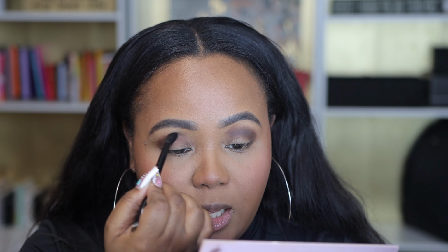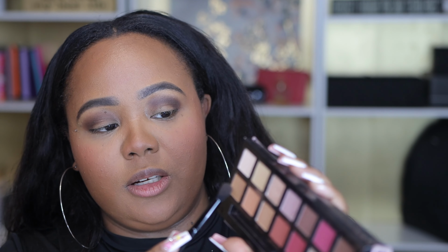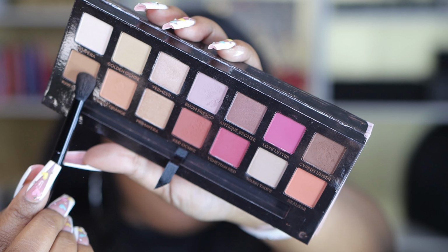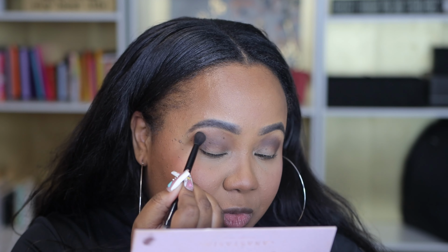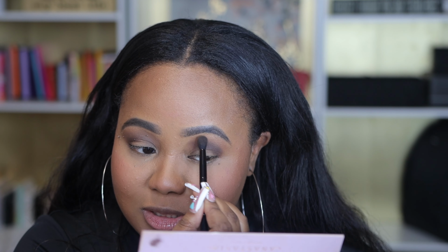Here, I'm taking the lightest touch because, like I said, the eyes are not really the focus today. Then I'm gonna go into Raw Sienna, which is right here. Raw Sienna next, just to blend this out. I'm using the same brush. That's how much we're not focusing on the eyes today, okay? We're gonna give the girls what they want and then move on. These shadows blend out buttery smooth, so it's not a big thing.